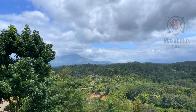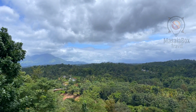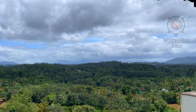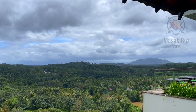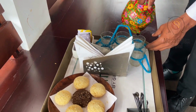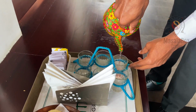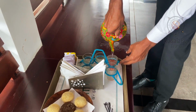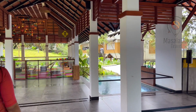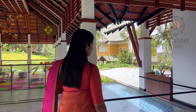From the reception area, you get to see this gorgeous Wayanad view. The valley looks lush green, and you could see the Kabini River flowing through too. It was a wonderful sight to see the moment you checked in. It was also followed by a nice welcome tea, which you get as a Kerala specialty, and then we were escorted to our rooms.